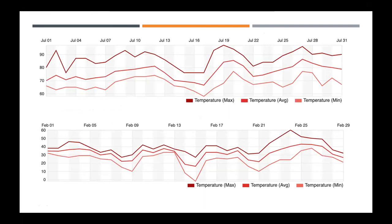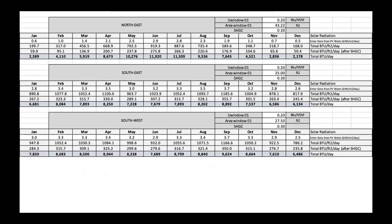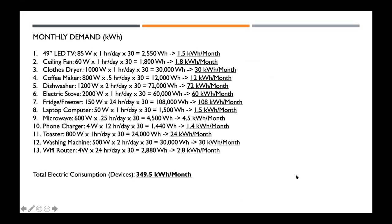This is the temperature chart for July and then February, so winter and summer. These are the monthly window charts. And I am missing one down here that I forgot to put in, but I will add that. So this is my monthly demand.